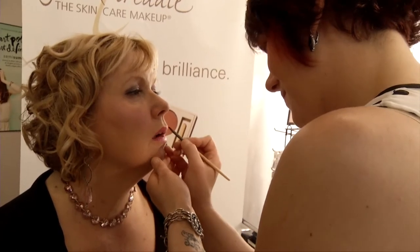Now, in a good way, what is the bob looking like this spring? A little different. We're still seeing a trend with the bob into the spring, but instead of the harsh lines, we're seeing softer bobs, a lot more texture, and a deeper side part, which is a throwback to the 30s, which has been coming for quite some time. And a lot of side bangs, so the deep side part and the side bang, or you'll see a center part and a very short bang.